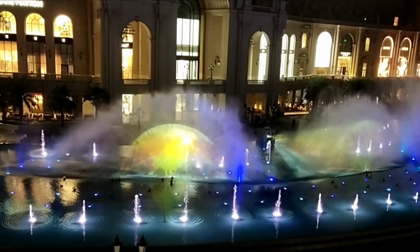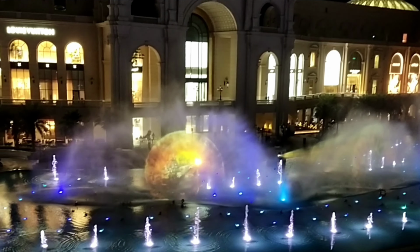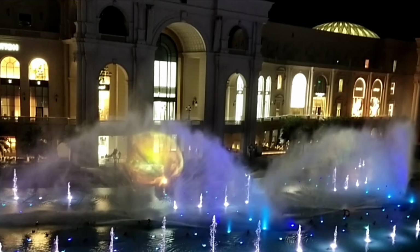The fountains shoot water way up high, making fancy patterns and shapes. The lights make the water look totally awesome, like a rainbow in the sky. It's an amazing sight that will leave you totally stunned.